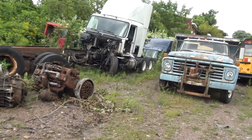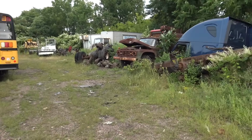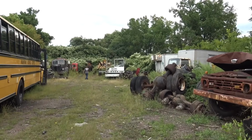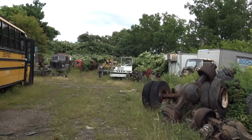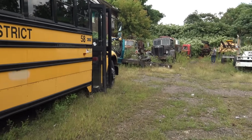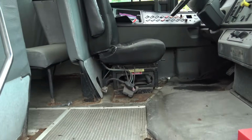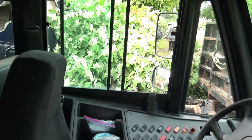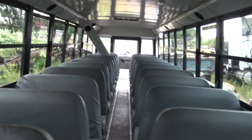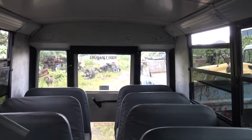Got a little bit newer in here. Oh my God. Pocono Mountain School District. Abandoned bus, this will be a first. Not different from what I remember. A long time since I've been in a school bus. Visibility is a lot better than what I remember. Oh, look at that, an escape hatch.